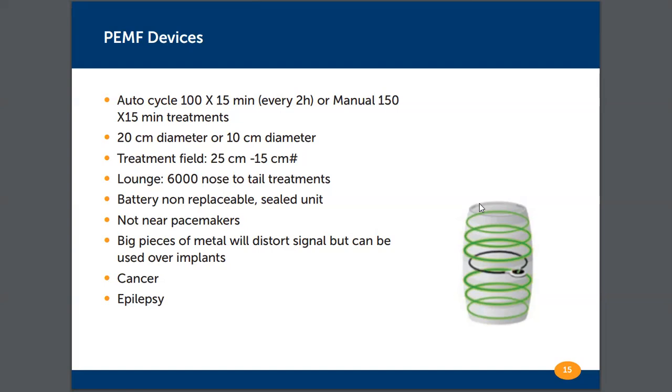The only contraindication is you can't use it near pacemakers because it will interfere with the signal. Big pieces of metal will distort the signal, so you would take collars off or any kind of jackets, but you can put it in bedding and in beds, and when the animal lies on top of it, it will be fine. It can be used over implants because implants are not magnetic and they are also rather small. So I would still use it over implants.